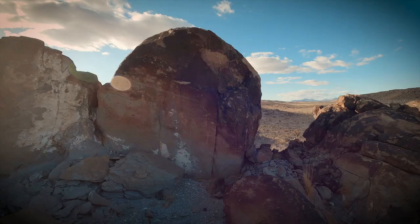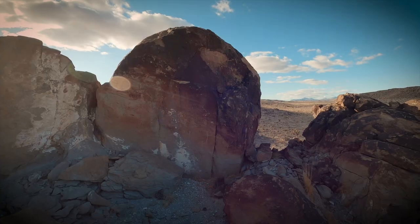So we've been walking for many, many miles, long ways, and we found this big outcrop in the middle of nowhere, and I thought, well, let's go take a look at that. That could be interesting, and we found a site. This is probably an undocumented ancient Native American petroglyph site, so here it is.